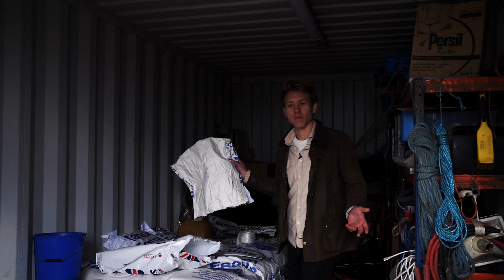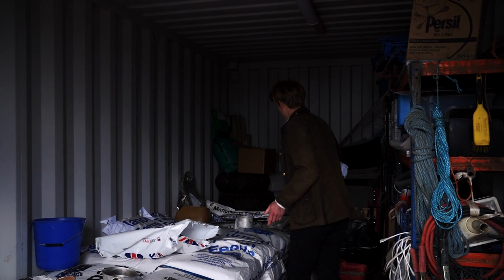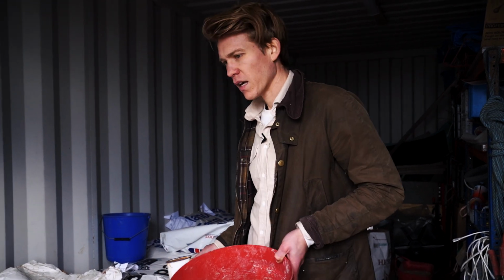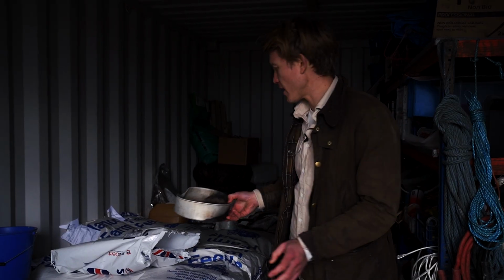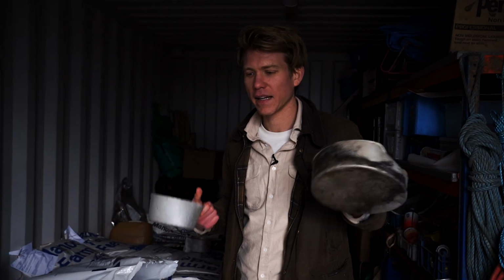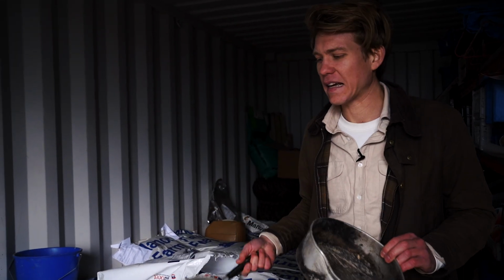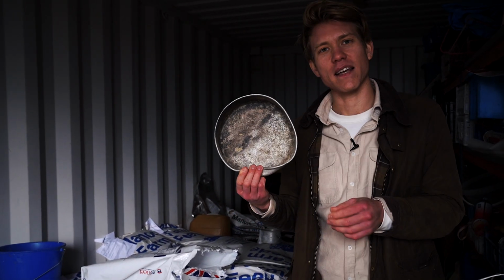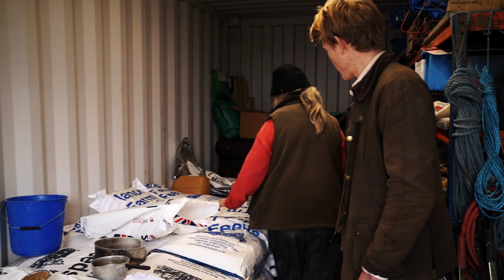This is another container, by the way, far better organised. Still lots of bags. I've asked Mum to come over to go through it with us. So this is where collected items come into good use. For example, old pots. These are handy. You get plastic scoops these days, but why do you need to buy a plastic scoop when you've got an old cake tin from 1936? Are you there, Mum? Yeah.